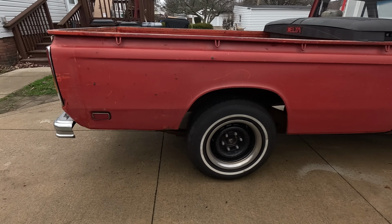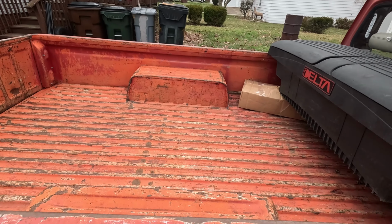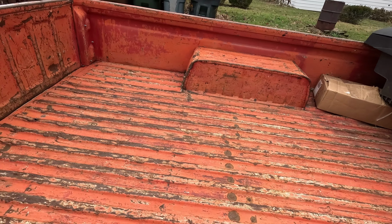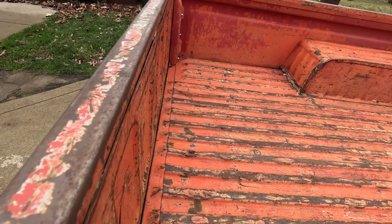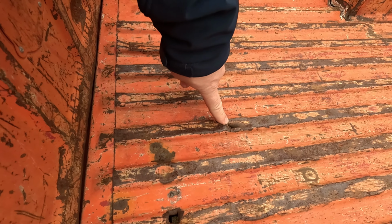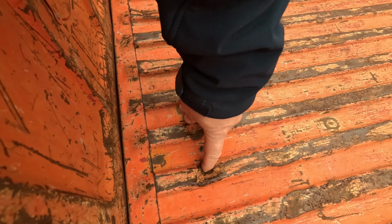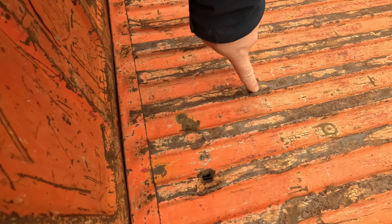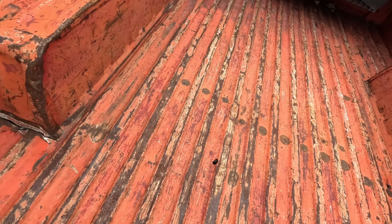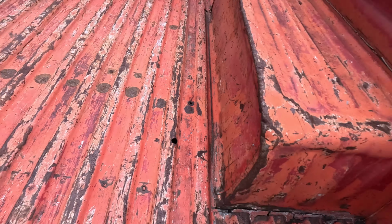This side of the bed is in much better shape than the other side. Now let's take a little dive into the bed here. No holes that are major. I do have some holes here and here. It does kind of look like maybe somebody just dropped something heavy in there, so I'm going to try to pop those out from the bottom. Eventually. Oh, I see more. There's another one right there, and then I got another one right there. So I do have a little bit of work to do.